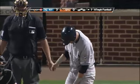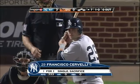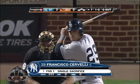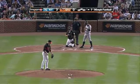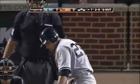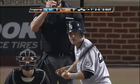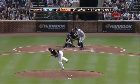Francisco Cervelli leading it off. If you looked at that name, and the question was, what team did he play for in the World Baseball Classic? What would you guess? Italy. Sir, you have just won 5 free tickets to the original forum. And he is from Venezuela. Thank you. That's what's interesting about it.